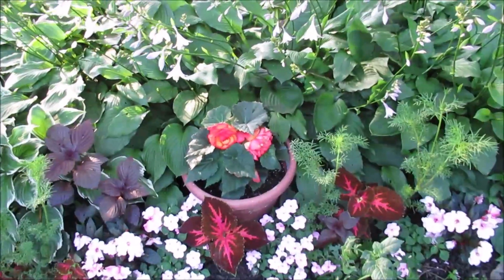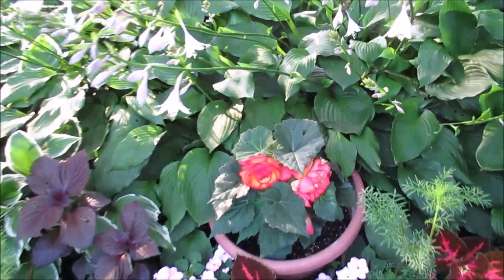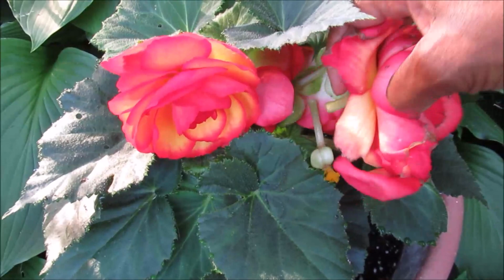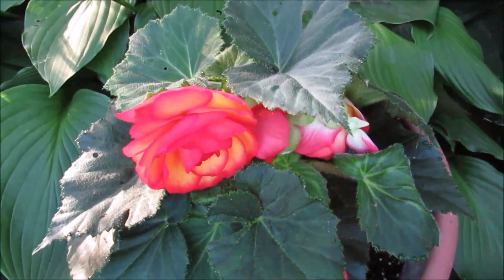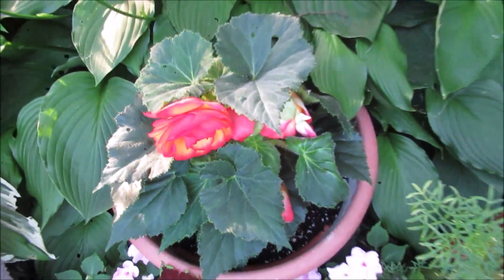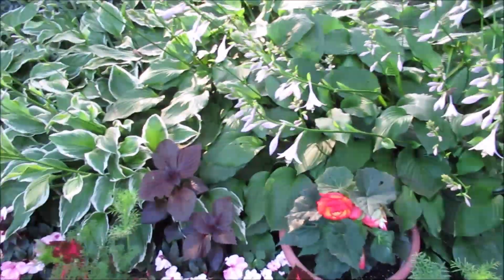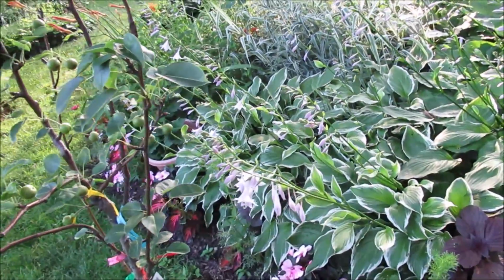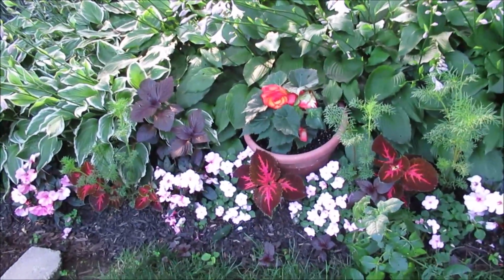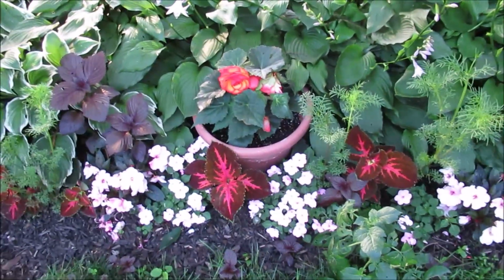But look at this. Isn't that fantastic? Yes, this begonia, tuberous begonia, is doing very well. I'm going to pull this off. Wow, it's a good thing I did that because there are more flowers coming up. This is happy right here. So I think what I need to do is maybe switch up so that one can get a little more sun and be able to show up and show out. But I like this arrangement here.